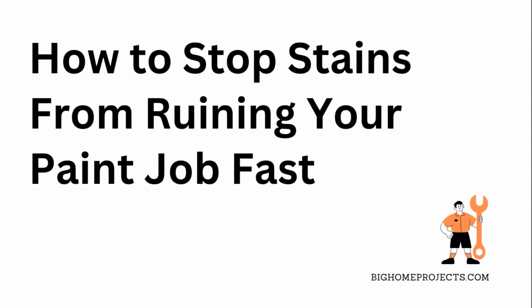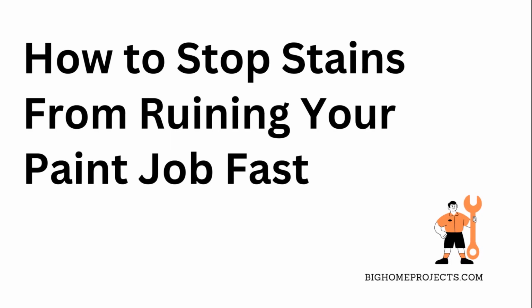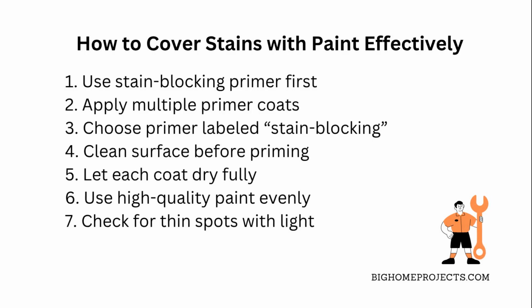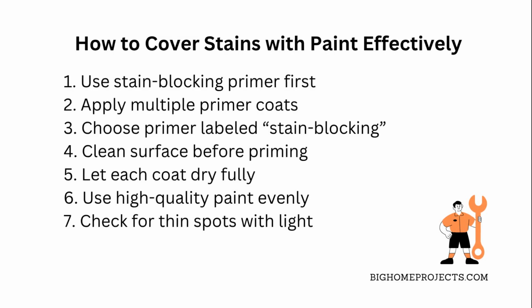If your paint job isn't covering stains like it should, you're probably missing some key steps that can totally change the game. So, first off, always start with a stain blocking primer when you're dealing with any kind of marks or discoloration on your walls. That stuff is like a magic shield that stops stains from sneaking through your top coat. Don't be lazy and slap on just one coat. 2 or even 3 layers might be what you need to really lock those stains in.